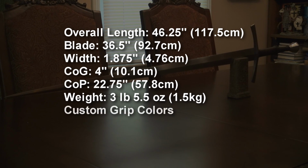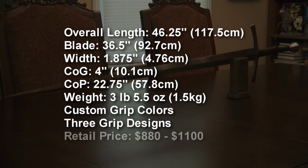This sword can have customized grip colors, and the grip comes in 3 varieties: the tapered grip, the wasted grip, and the wasted grip with a half-wire wrap. The price range is from $880 to $1,100. The specifications and design of this sword are by renowned swordsmith Peter Johnson.